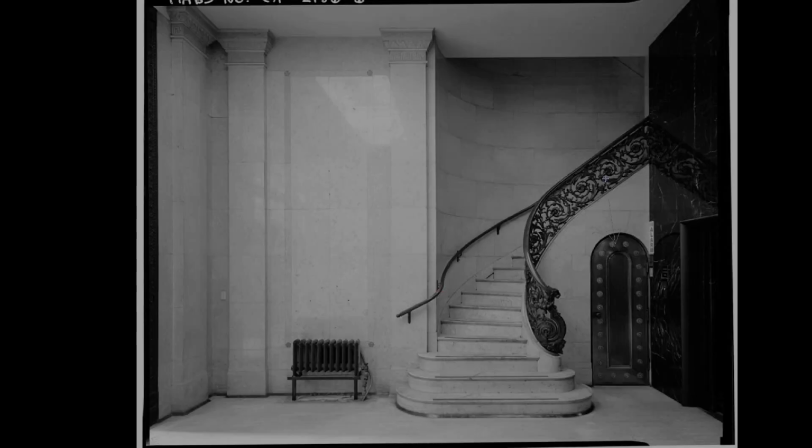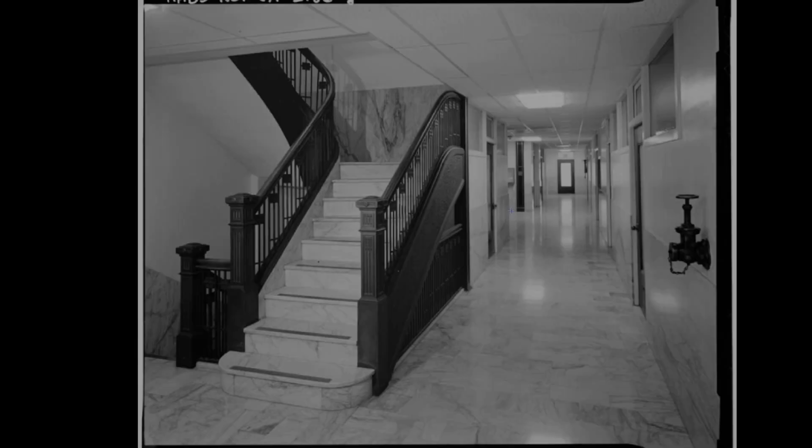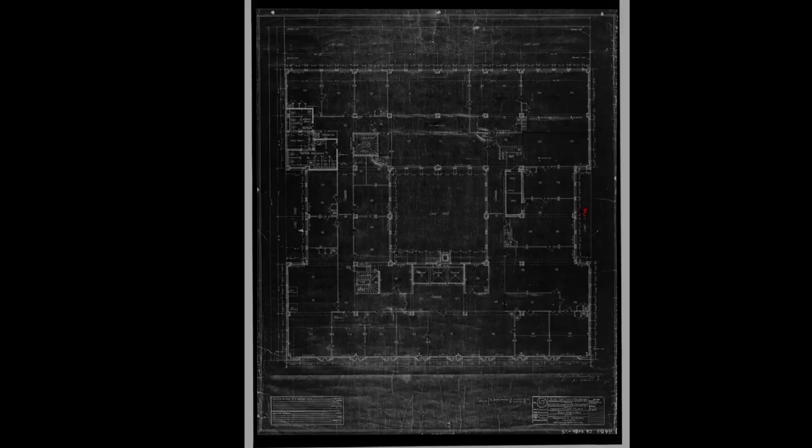Like, why would you demolish this building? Why would you demolish this building with such amazing doors and railings? It's just gorgeous. Put up something shittier.